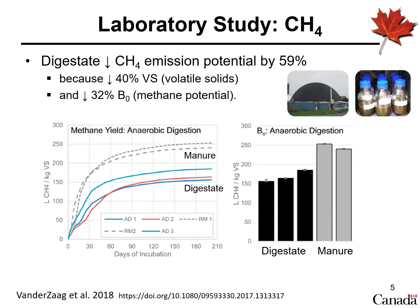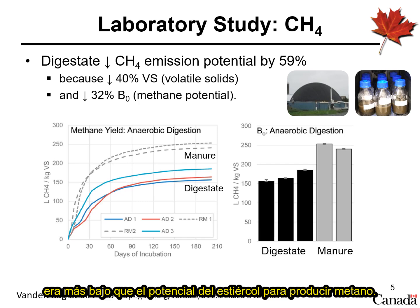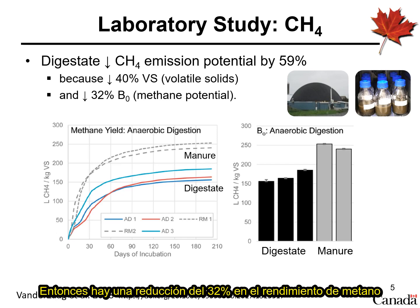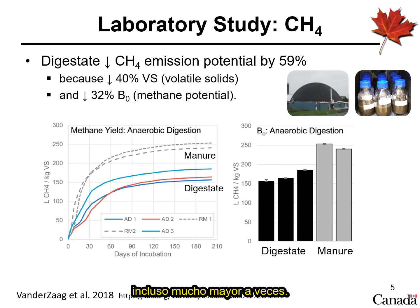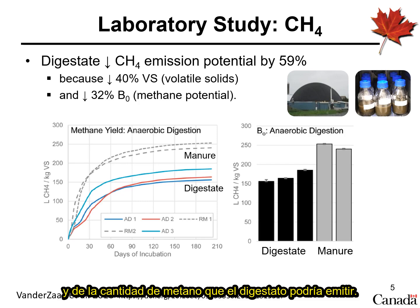So we did a laboratory study to look at the effects on methane. What we saw over a long time of incubation was that the potential for producing methane from the digestate was lower than the potential for producing methane from the manure. That is the potential per kilogram of volatile solids, or what's called in the IPCC the B naught. So there's a reduction of the B naught by about 32%, and there's also at least a 40% reduction in volatile solids, sometimes much higher. And so overall, we get a big reduction in the methane potential, and the amount of methane that would be emitted from the digestate.